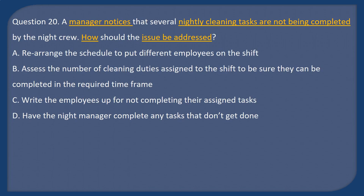Question 20. A manager notices that several nightly cleaning tasks are not being completed by the night crew. How should the issue be addressed? A. Rearrange the schedule to put different employees on the shift. B. Assess the number of cleaning duties assigned to the shift to be sure they can be completed in the required time frame. C. Write the employees up for not completing their assigned tasks. D. Have the night manager complete any tasks that don't get done.